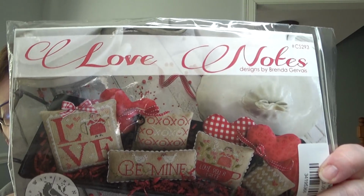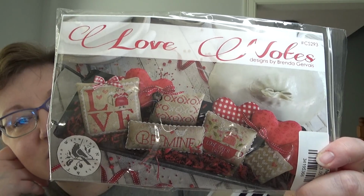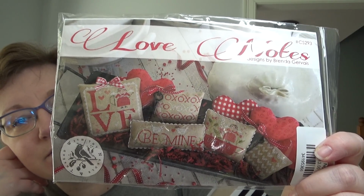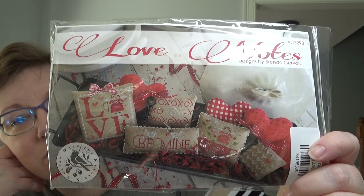So I also finished up some Valentine smalls. There's a big old thread on that one. I was working on Love Notes by Brenda Gervais. This was released last year. Sometimes the With Thy Needle charts can be a little hard to find. Some stores carry them and some don't, so your store may have it, it may not. You can always go to Brenda Gervais' website, Country Stitches Online, where she sells them.